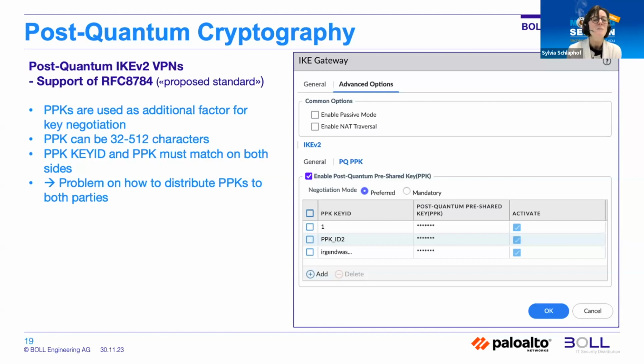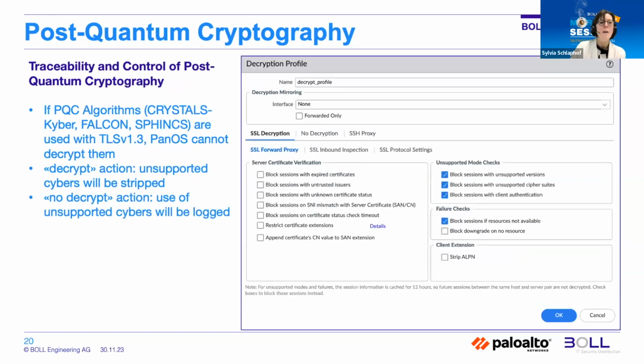Okay, but at least we are supporting this RFC standard with 11.1. So if you have to take care about quantum resistance, you can use this feature. And it's not only here where you can use a feature. There's another problem related to these quantum resistant algorithms.